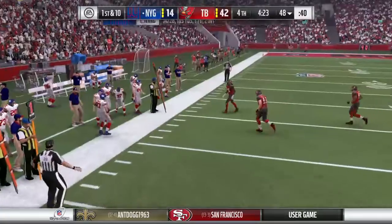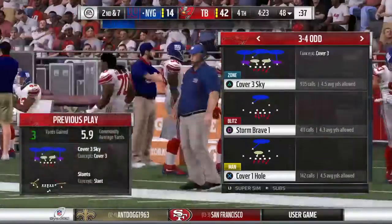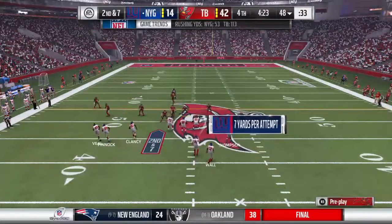It's a short one here, complete to his tight end. The completion good for 3, and it's 2nd down. Decent chunk of yardage still left here, 2nd and 7. How about the timing on that one?